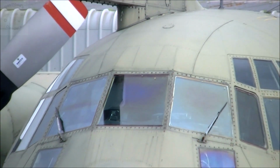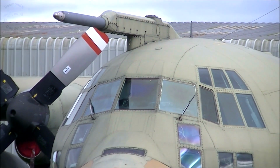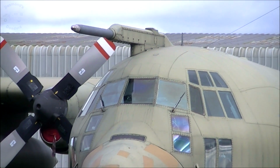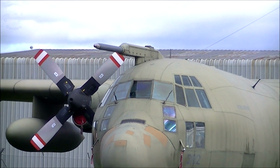Many an uncomfortable trip spent in the back of one of these things. The best trip I ever had in a Herc was actually sat in a Sherpa van inside a Herc. Very comfortable.